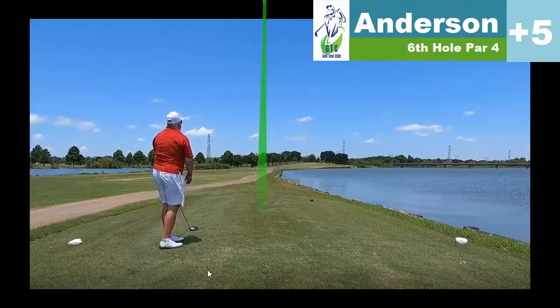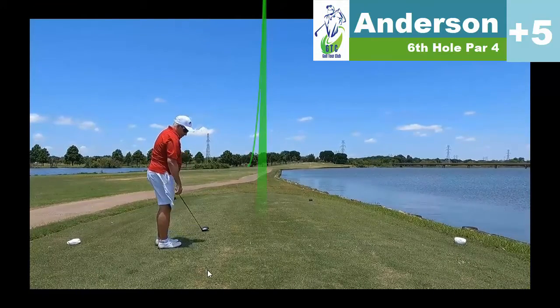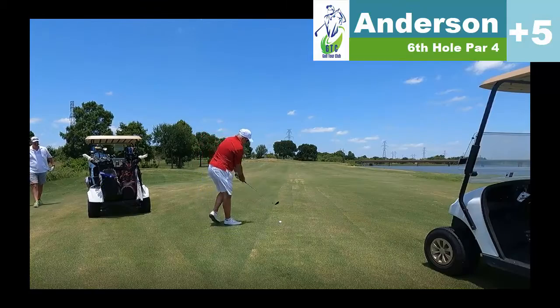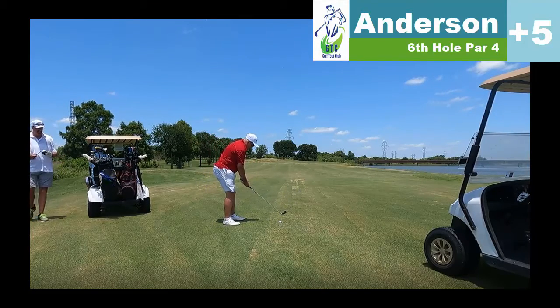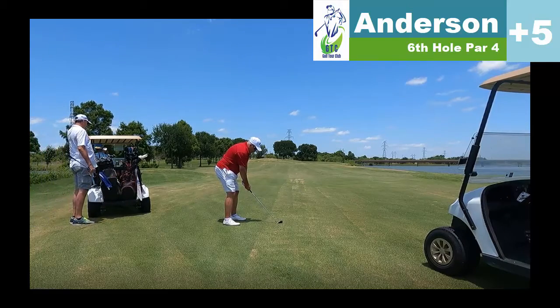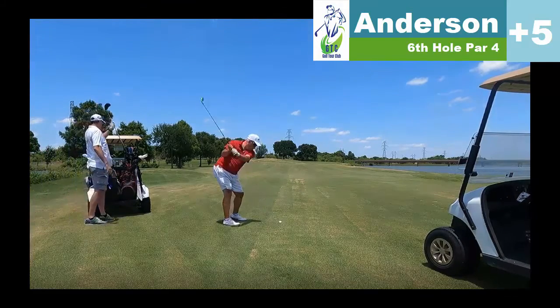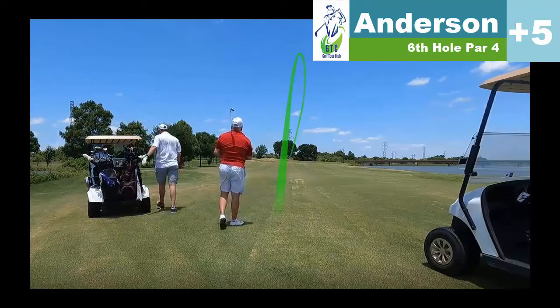I hit a really nice, I know that says I look like I went straight up, but I actually hit a draw, and it came right back into the fairway there. So now I'm on my second shot, and I just want to put it up there on the green, get a regulation, and let's get a birdie or a par. So I hit a 6-iron, and when I did that, oh my gosh, I hit it, and it went.